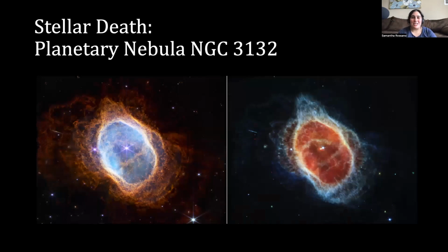Okay, third picture. This is a picture of a planetary nebula called the Southern Ring Nebula, or planetary nebula NGC 3132. This is a star that is approximately 2,500 light years away. So the light that was taken from this image traveled for 2,500 years, which means that this picture is like, what, 400 BC? I don't know what was going on in 400 BC, but this was going on in 400 BC. Which is pretty crazy.